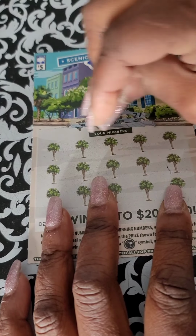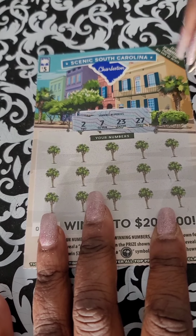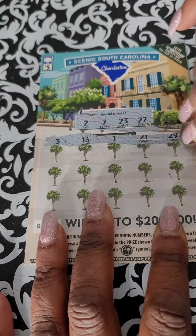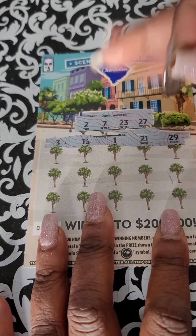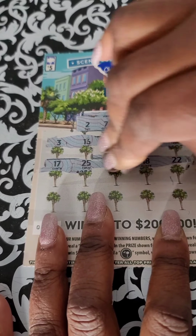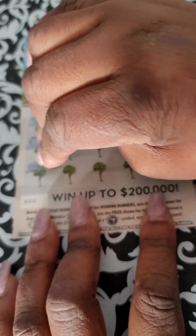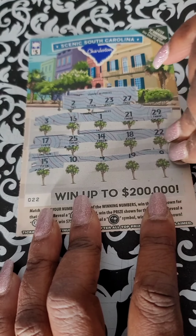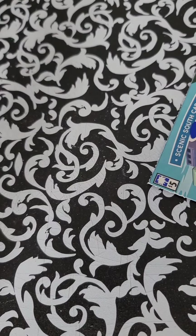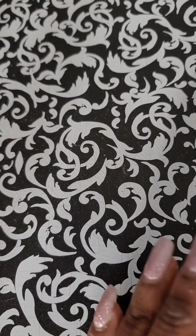Let's do the winning numbers. The winning numbers are 2, 7, 23, and 27. 3, 16, 1, 21, 29. No. 17, 25, 14, 18, and 22. No. 15, 10, 4, 19, and 9. No. But I still have an opportunity to enter this in for a second chance drawing.